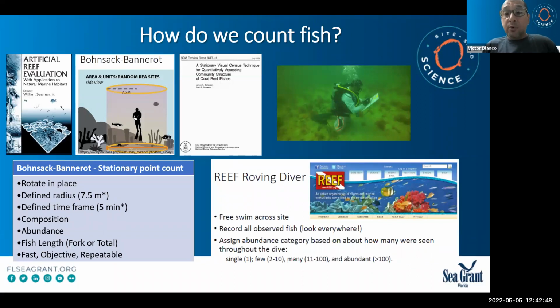So how do we count fish? We use two main methodologies. One is called the Bohnsack-Bannerot, or stationary point count method, and the other one is the roving diver count. In the first one, which is a stationary method, the diver just sits on the bottom, sometimes hovering a little in the water column, and sets a perimeter, a circle around them, of about 7.5 meters. Then we count for 5 minutes, identifying and counting all the fish species that we see.